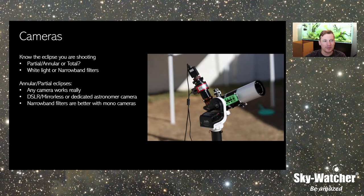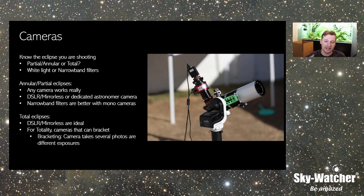There you go. There's my bullet point right there. For total eclipses, I find that DSLR and mirrorless cameras are the best. You can make the changes the fastest. You don't have to have any kind of laptop floating around to run your camera. They shoot really fast at times, because that's a big thing that you're going to want: a camera that can do bracketing. Bracketing is where a camera takes several exposures in a row, but they're different exposures.